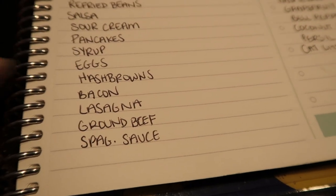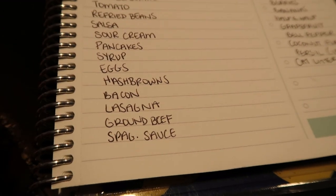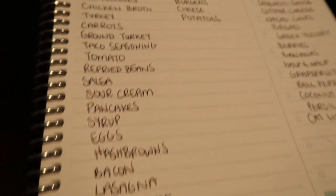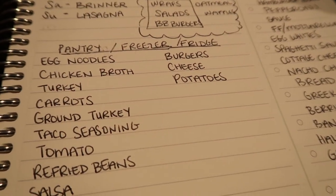I have lasagna noodles, I have ground beef, I had one jar of spaghetti sauce, but I needed a second jar, which you saw I picked up. And then we have frozen burger patties, I have plenty of cheese singles, and I have potatoes.